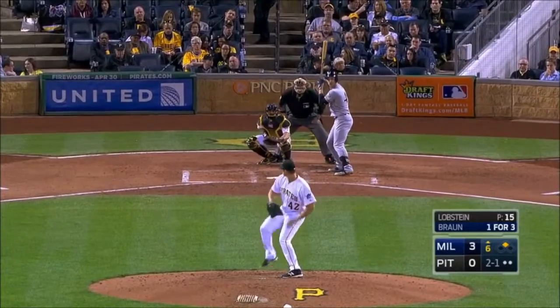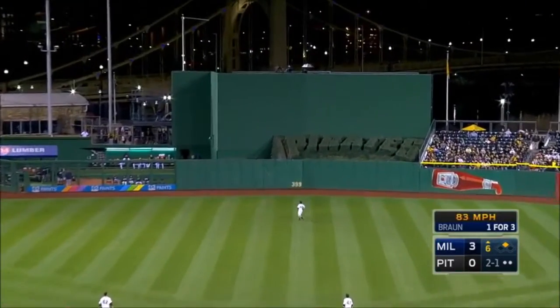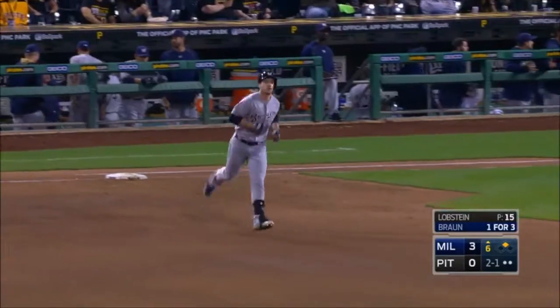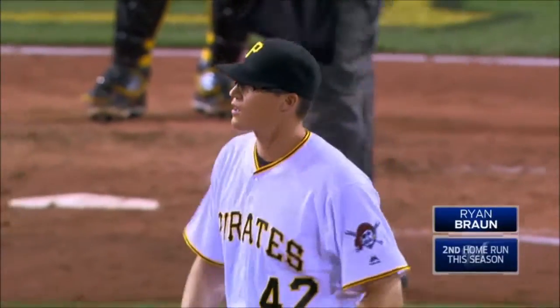Obstein working to Ryan Braun with the runner on the move. Braun swings, lifts one in the air to center field, and that is gone. Ryan Braun, a two-run blast to center. Make it 5-0 Brewers.